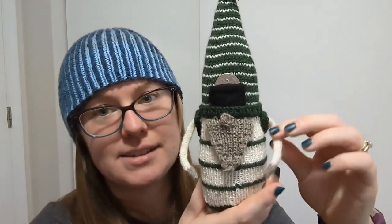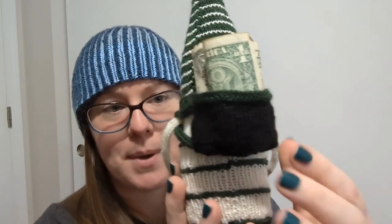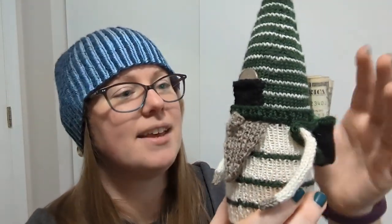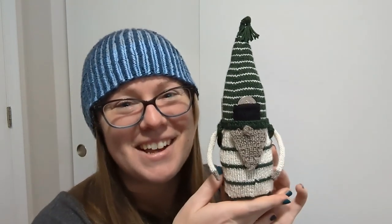So this is going to be for my sister. She works at Edward Jones. So this guy is in Edward Jones colors, and I'm going to call him Edward Gnomes. So he's in green and white, and he's got a quarter in his front pocket and dollar bills in his backpack because he's the money guy. So I am so excited to send this off to my sister. I hope that she'll put it on her desk at work or something. But I just think he's the coolest guy.